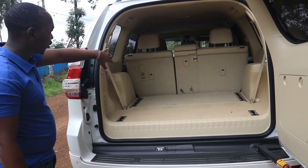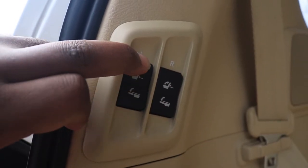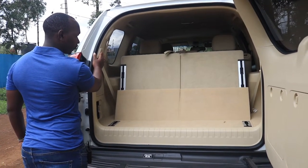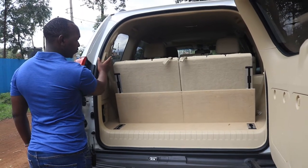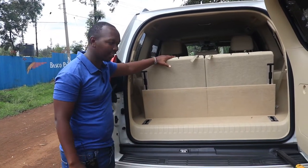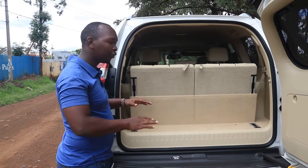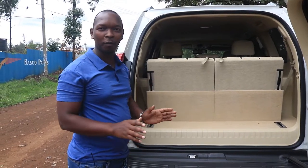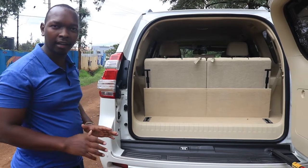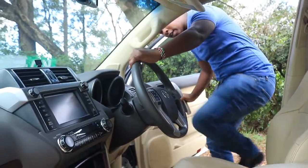At the back, on the side, you have 2 buttons for the 2 extra seats. So kuzipandisha, you just press them, and there you have it. The only problem is that ukipandisha the two extra seats, the boot space becomes cramped. Even a briefcase can't fit. So basically, if you are traveling 7 people, cargo, sahau. But if you are traveling 5 people, you can put as much luggage at the back as possible and you'll be very comfortable even for long distances. Lazima tupande stairs, the side steps, eh? So that you can get into the car.